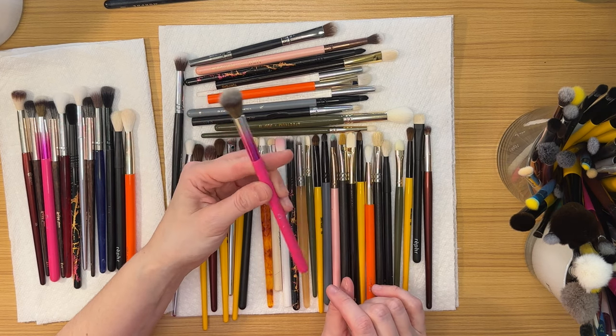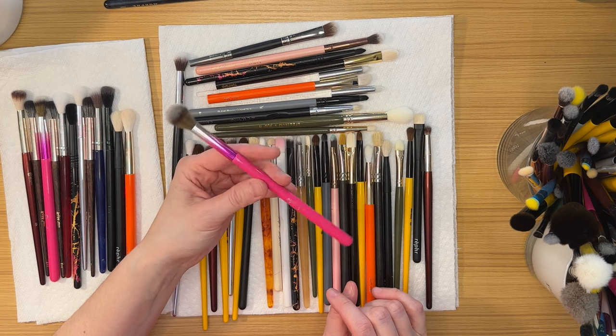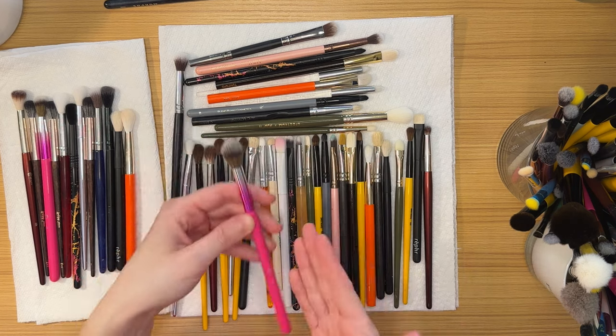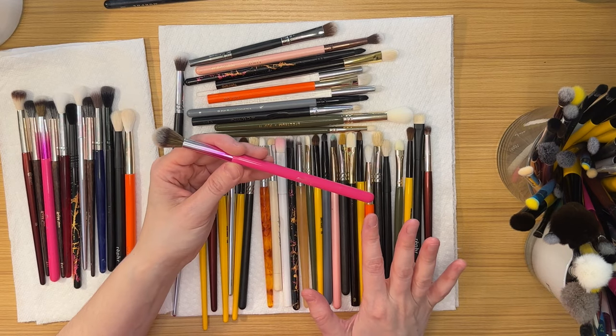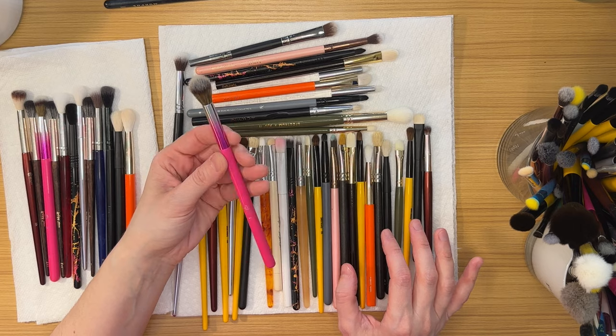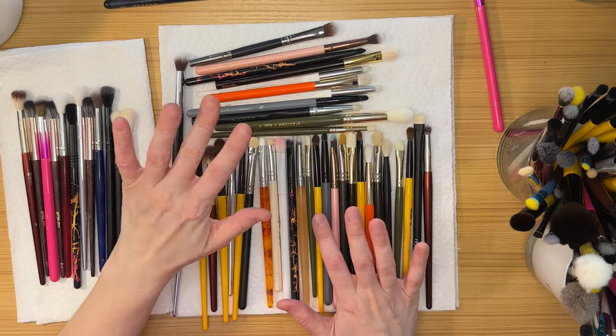I feel like she's a little bit like a Britney song. Not a girl, not yet a woman. She's in between and I have no clue where she fits into my makeup routine. So let me know what you guys do with brushes that are this size. For now, she's gonna get put off to the side.